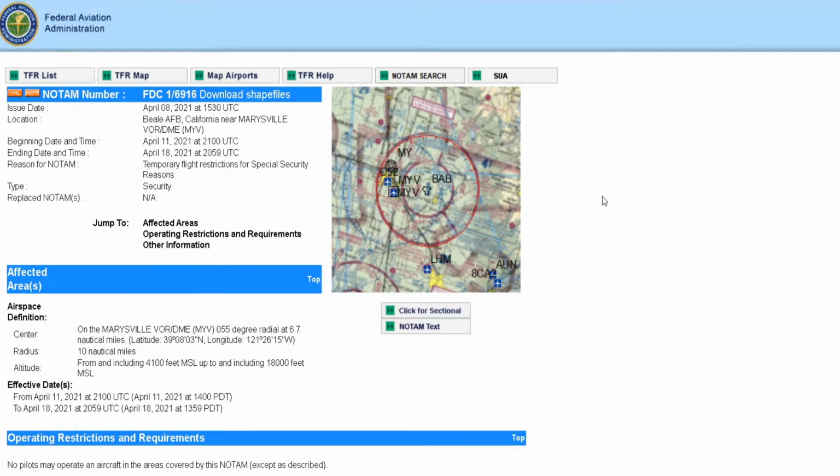And I should mention that not all NOTAMs are nefarious. One of the coolest things to do is check these and sort of predict when there's going to be a SpaceX launch, because they will issue a NOTAM for that. Hey, there's going to be a rocket going up, and it gives you a rough timeline for when that launch is going to be, even before the company releases that information.